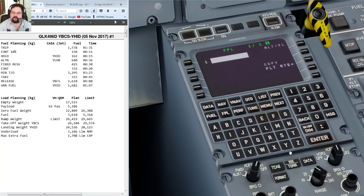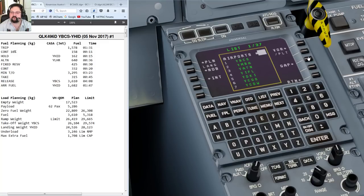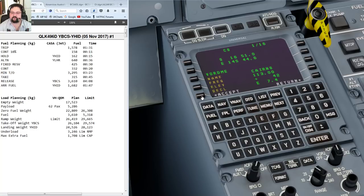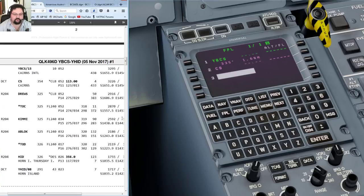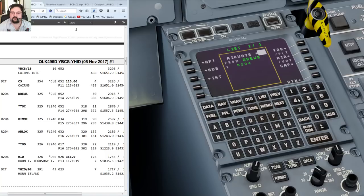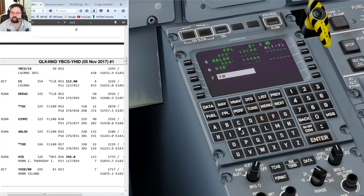We're going to go to flight plan now, going from YBCS, Charlie Sierra for Cairns. Accept that in, little list of the airways. First airborne waypoint is Drew's, airway R204 and HID number 4. Island accept. Get the fuel page.